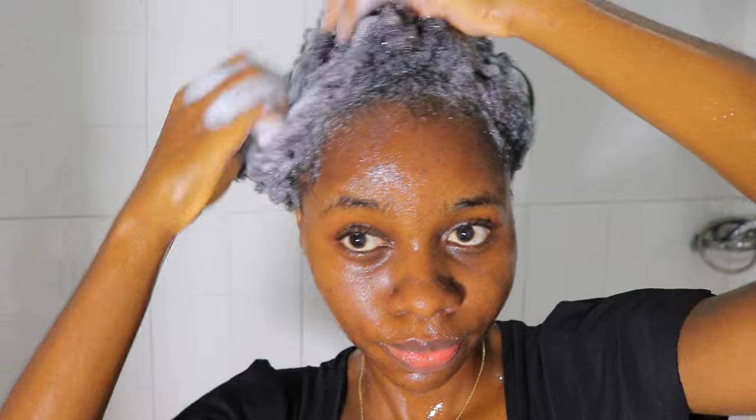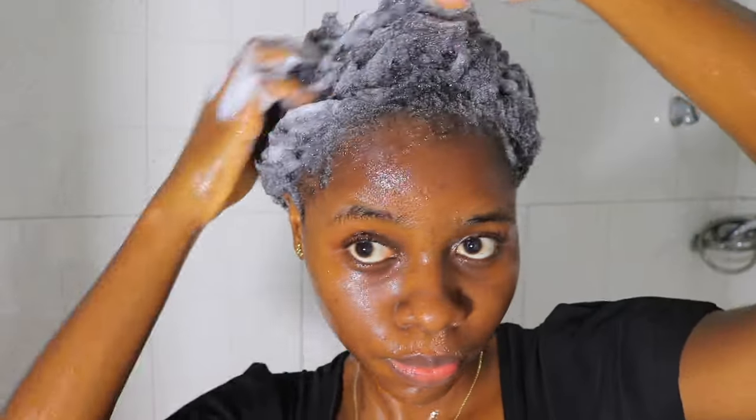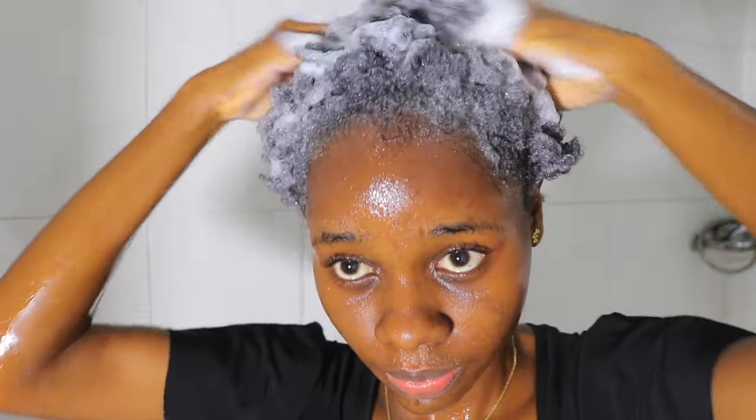So I'm about to wash my hair, you guys. As you just saw, I took out my cornrows. I've been wearing cornrows and wigs back to back, so my hair has been itching a lot, and I decided to use this mega growth anti-dandruff shampoo to cleanse my scalp and my strands, and try to prevent that from happening again.